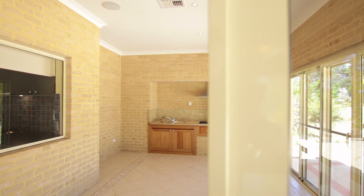Sure does. We've got the four big bedrooms, the three spacious living areas, and your outdoor entertaining comes indoors with the alfresco kitchen.